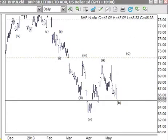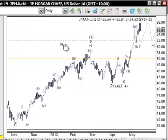So that's good. I just want to have a look at the banks too while we're here. We've been tracking this one here.